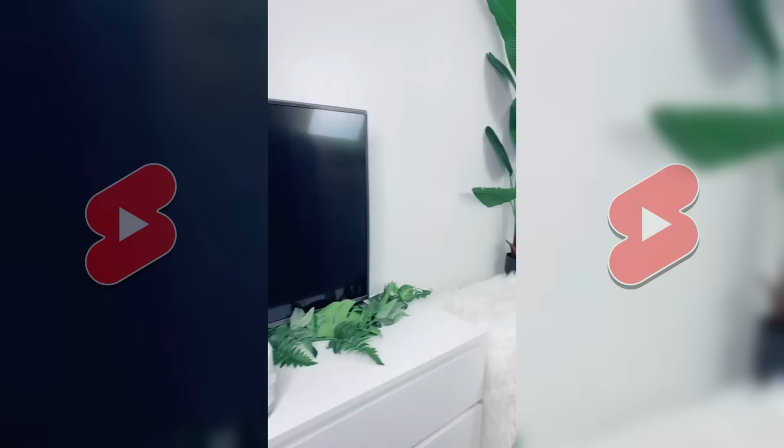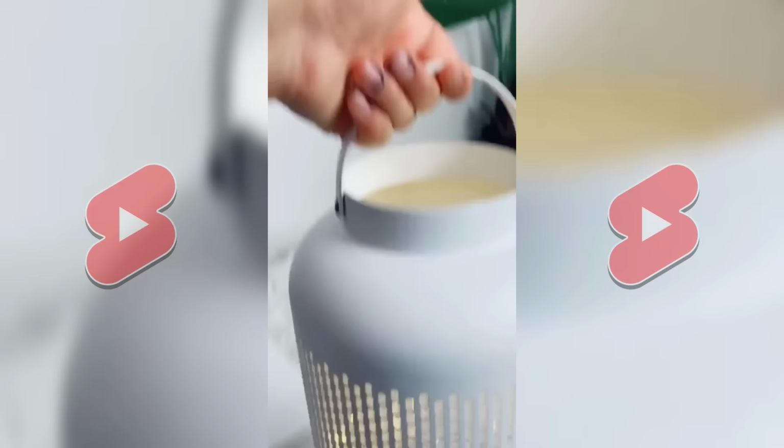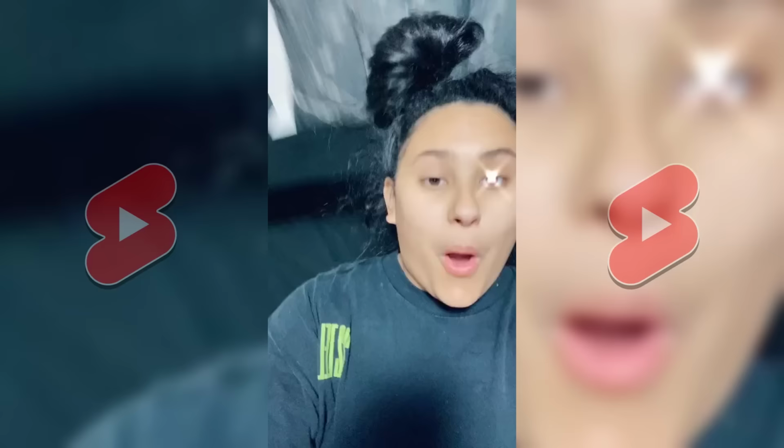To spice up this corner, I added a really pretty plant. There's still paint on my fingers. These lanterns I got from IKEA, and that bling effect though. Oh my gosh, I'm finally done. This took forever.